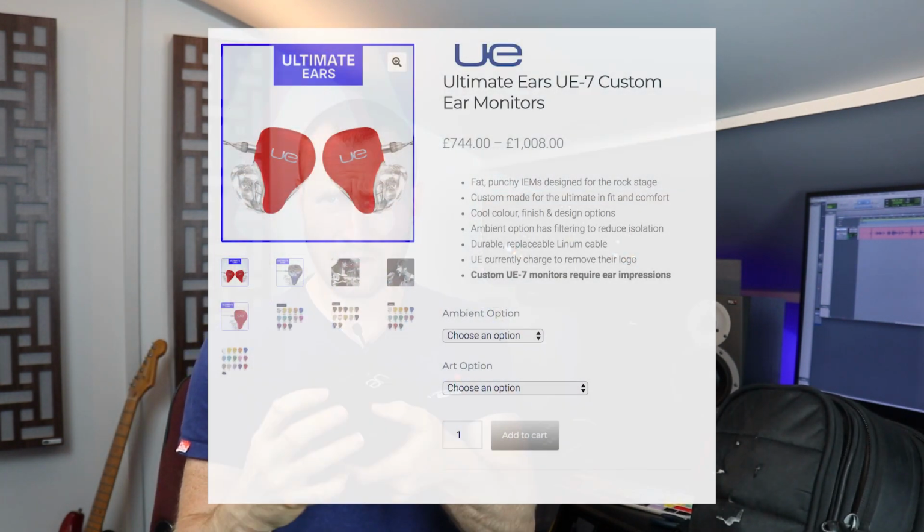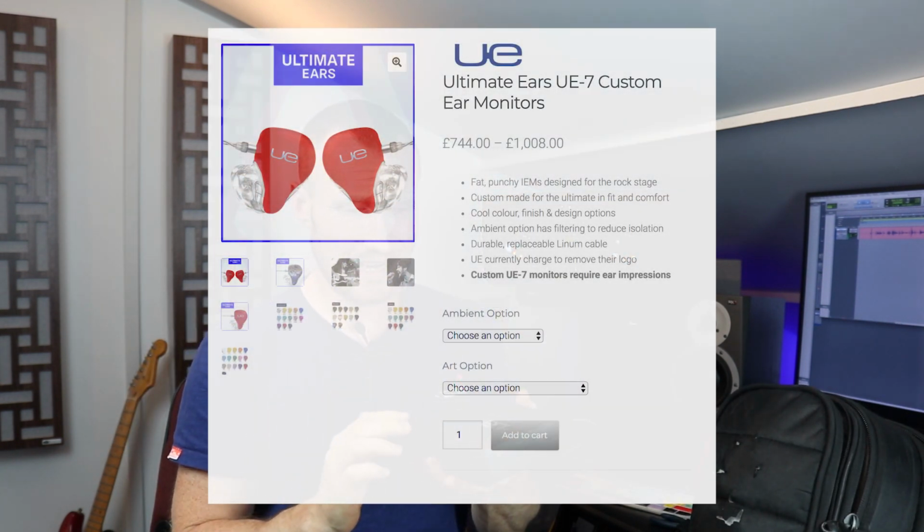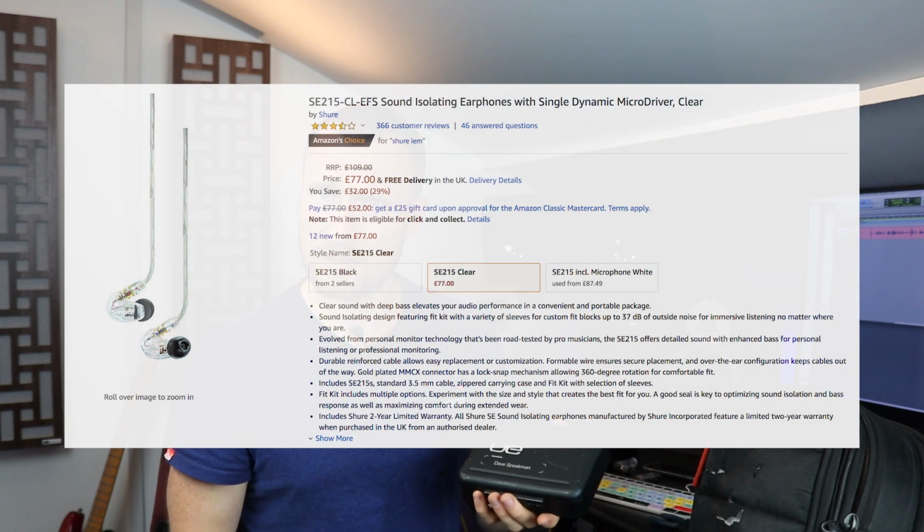The last thing that I usually have with me is my in-ear monitors. These are Ultimate Ears ones. These are quite expensive ones. You don't need to get expensive ones, to be fair. Lots of people enjoy the Shure in-ear monitors. Lots of my friends have them and they speak really highly of them. I'm sure they're really good. These are phenomenal, but it depends on what you want to spend.